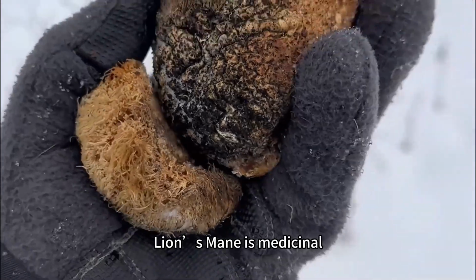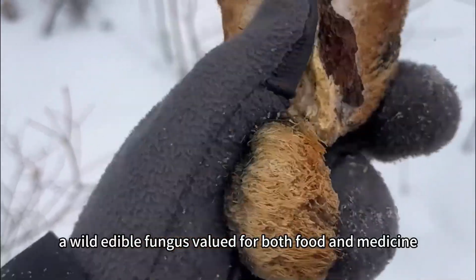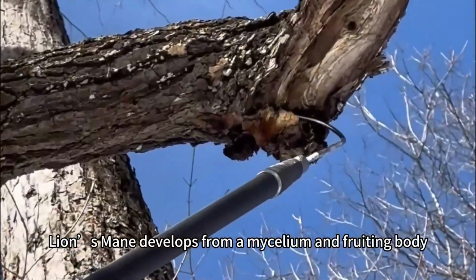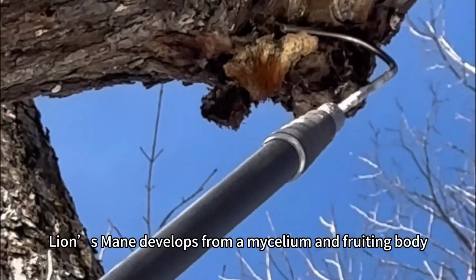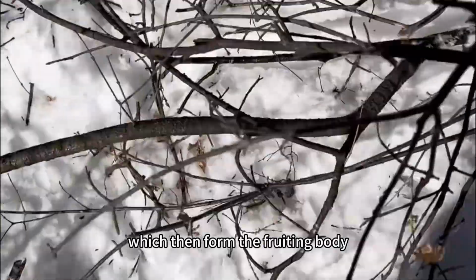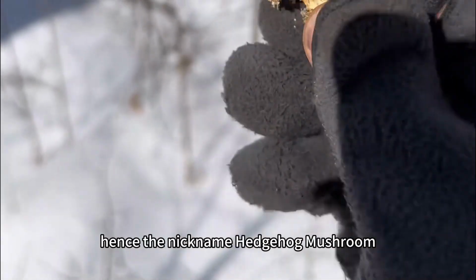Lion's mane is medicinal, a wild edible fungus valued for both food and medicine. It matures between August and October each year. Lion's mane develops from a mycelium and fruiting body. The mycelium absorbs nutrients, which then form the fruiting body when mature. It resembles a hedgehog, hence the nickname hedgehog mushroom.